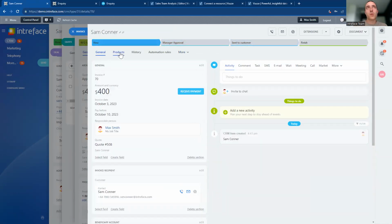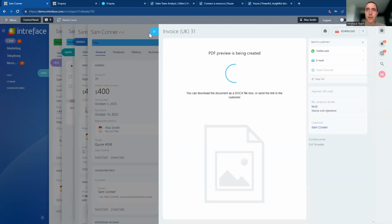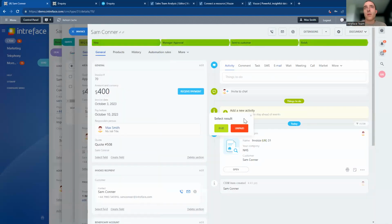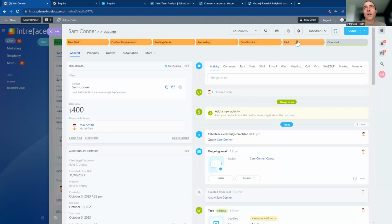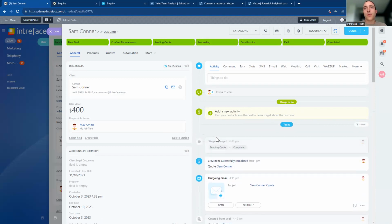Okay, so we pull through the products, pull through all that product information, and then I can generate the invoice through here. So very similar to how we generate the quotes, we can then generate the invoice to send it to the customer so they can then purchase their products. And then once that's been paid, we're then going to update the invoice. Okay, and then we're going to move this to now completed. So you can progress the deal through those stages.